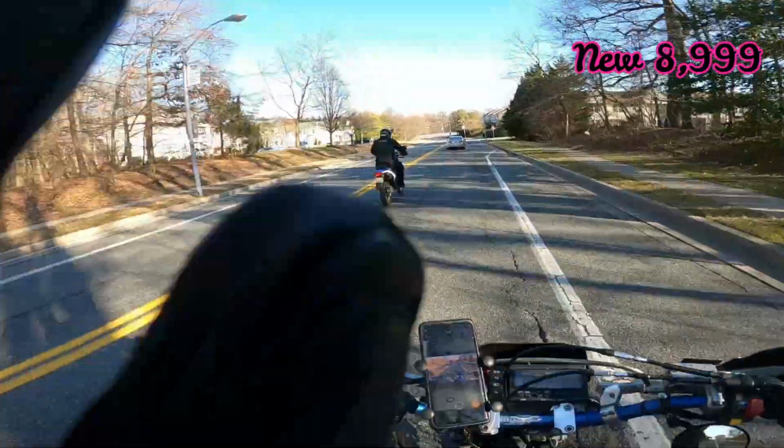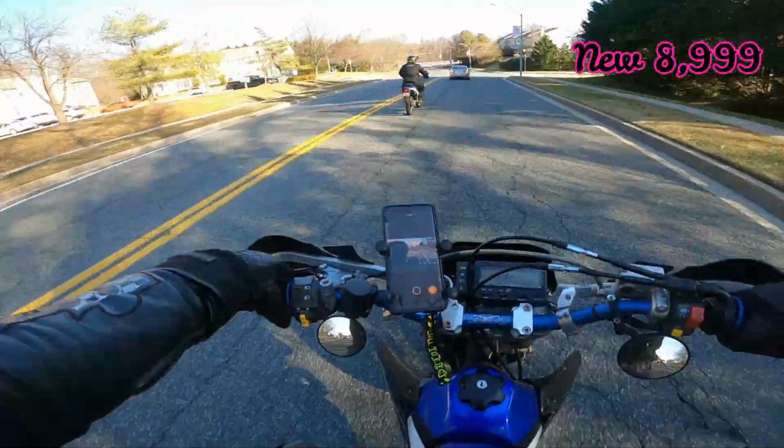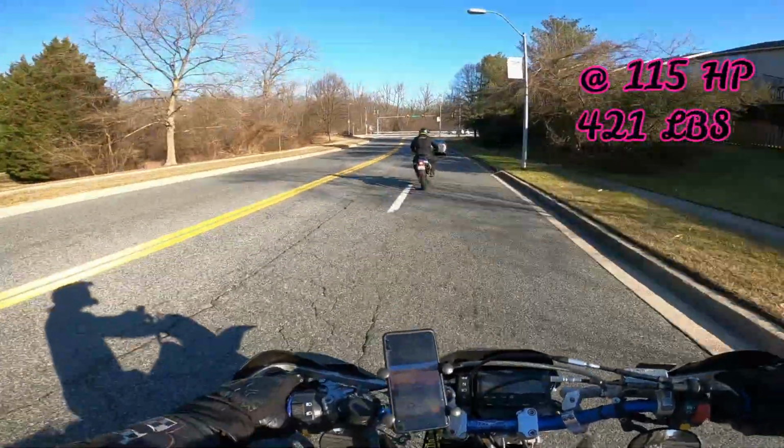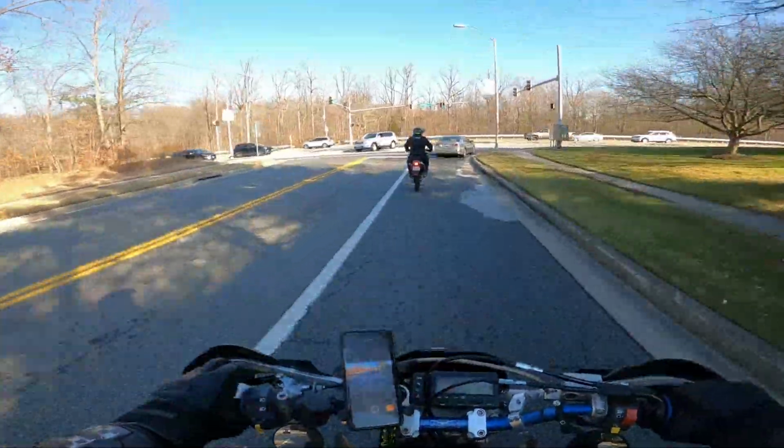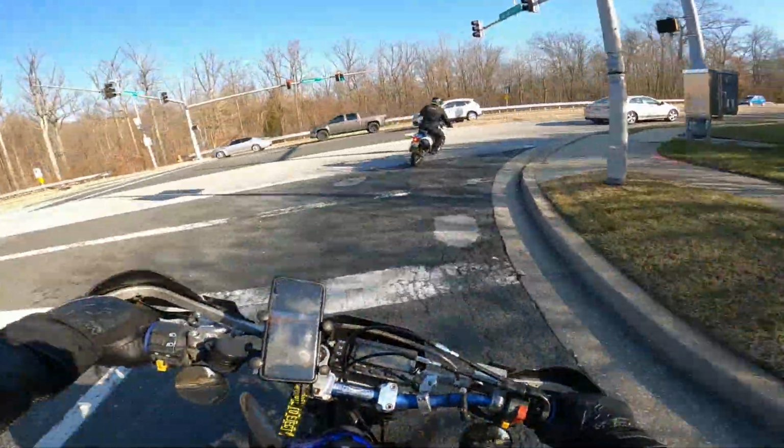Base price for this bike is about $8,999. You can get one used for about $5,000. It is a claimed wet weight of 421 pounds, which is very, very light for a bike, and you get about 115 horsepower.